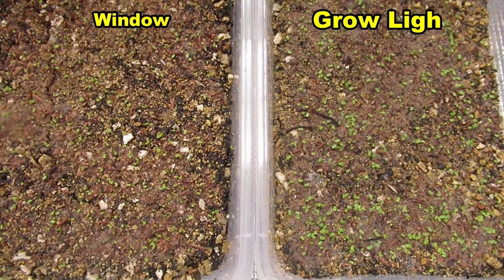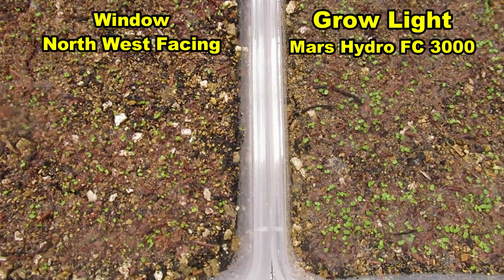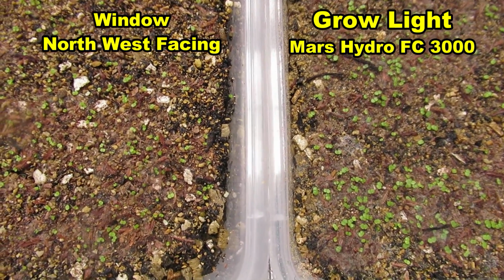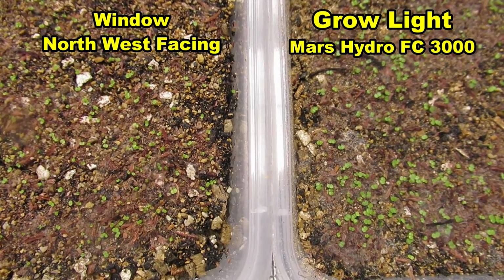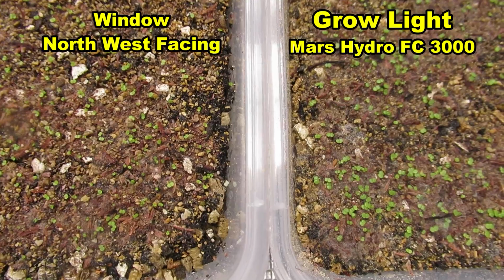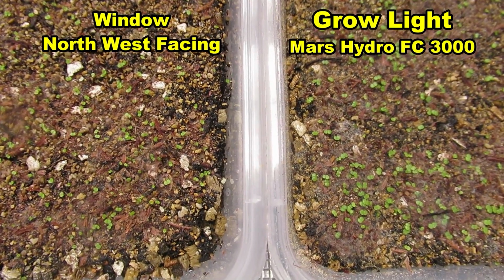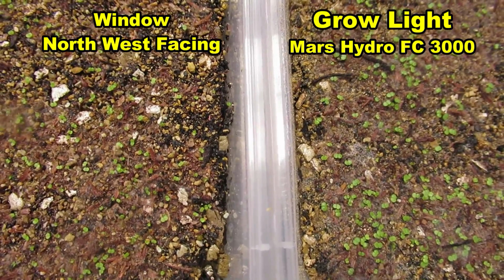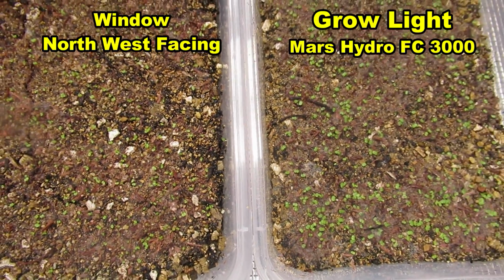This is now the 7th of October, 2 days later, growth comparison. The one on the right is grown under the grow light. The one on the left is by the window. So the grass is much greener on the other side of the fence.